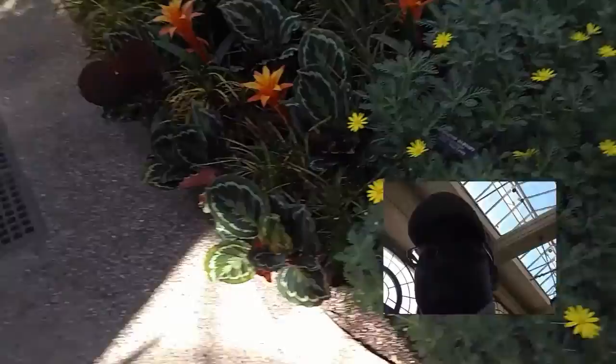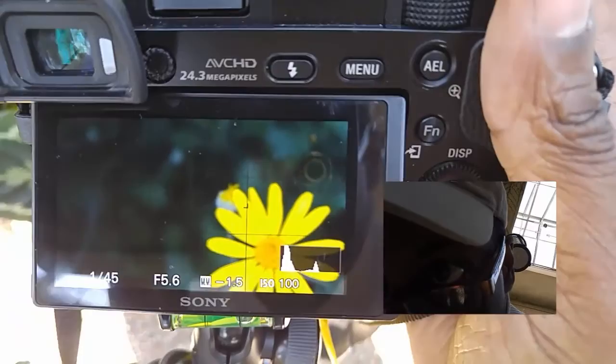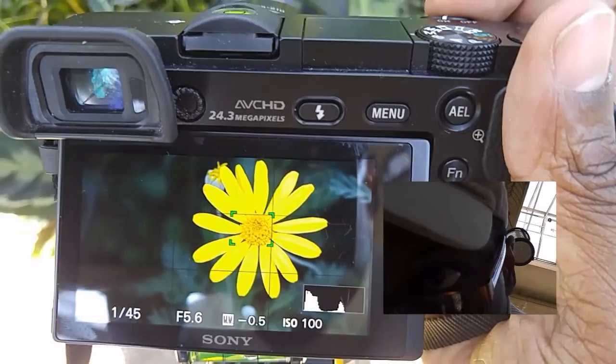Let me find a place where there's no glare. All right, there we go. And okay, there we go. It allows you to get in a little closer and take a particular shot. So as you can see, these canisters are really, really good.